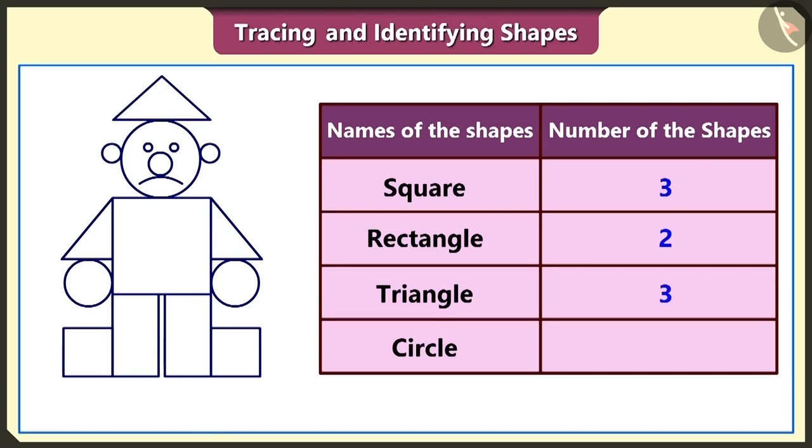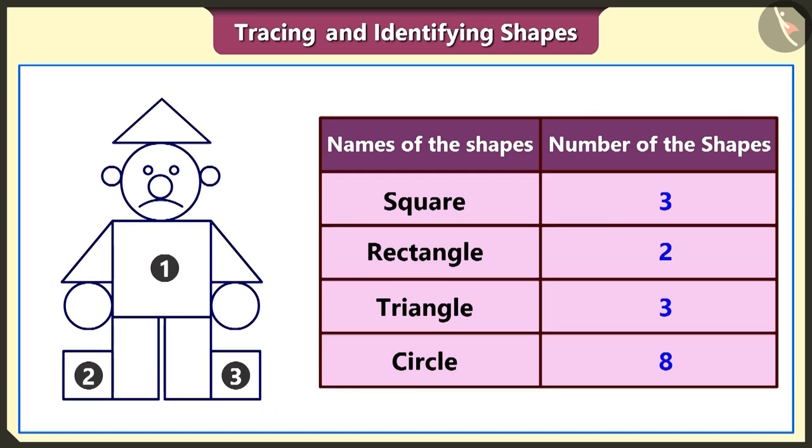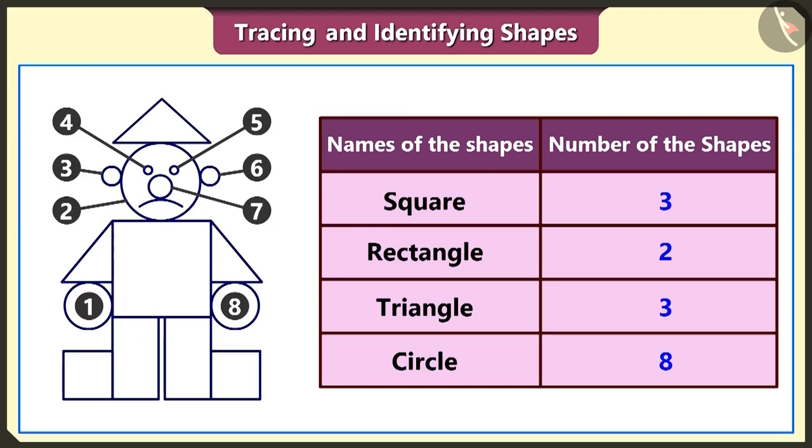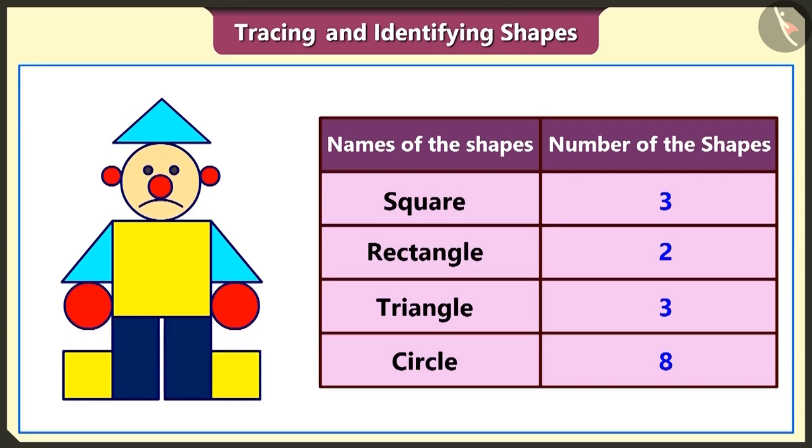Let's now count the number of circles used. Yes, there are 1, 2, 3, 4, 5, 6, 7 and 8 circles used here. We got to know that there are 3 squares, 2 rectangles, 3 triangles and 8 circles used in the making of this doll. But why is he not smiling? Let's fill it with colors. Look, Thumbkin, it is smiling after we filled it with colors.